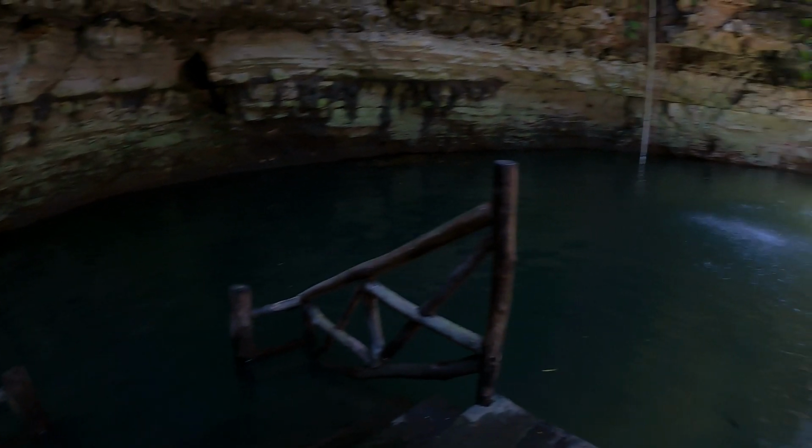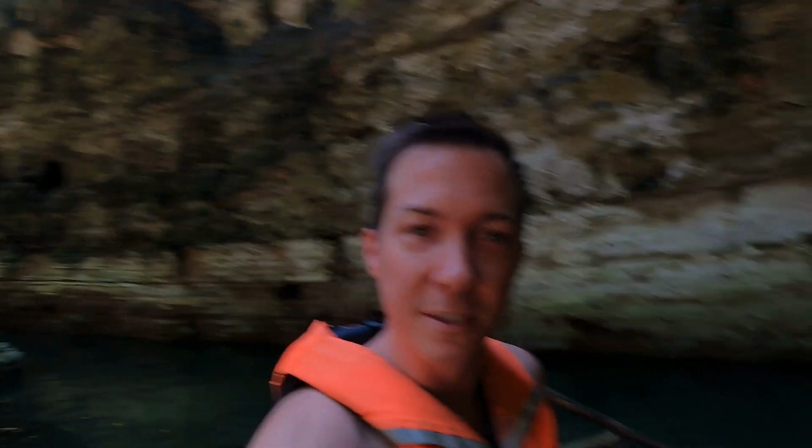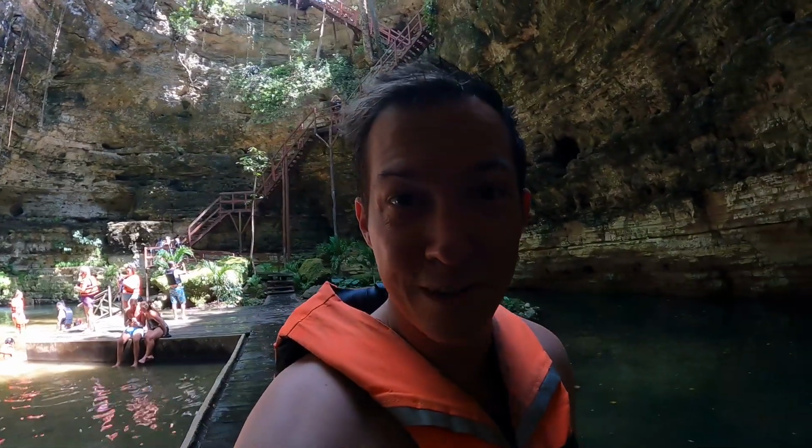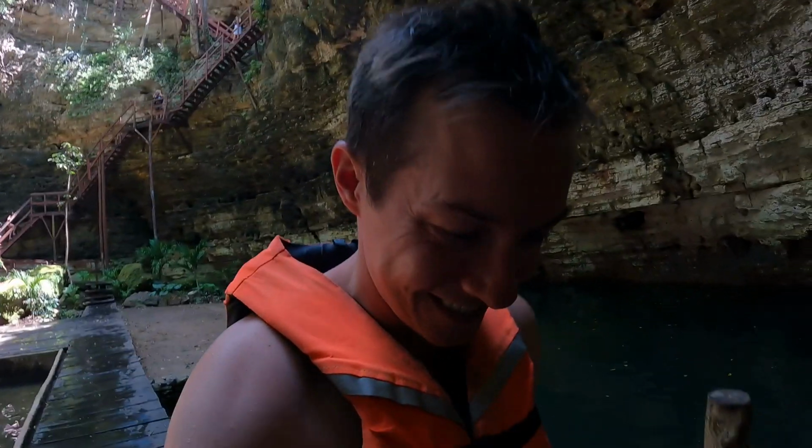This side of the cenote is a bit deeper. There's a little platform here. I'm not sure if there's any sun that ever gets to this side, so there's probably some bigger fish lurking in the depths here. I see some bubbles, probably a turtle down there. I'm gonna attempt to go for a swim here in the deep end. I'm the only one over here. I'll swim over to the kiddos and see if I can make it.